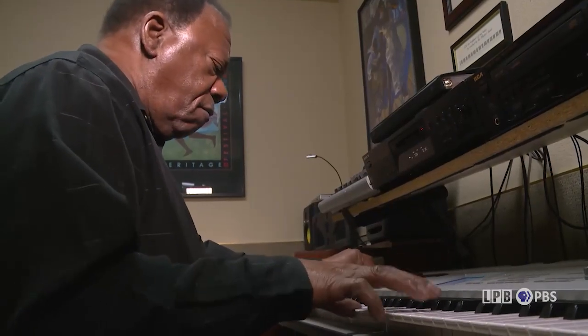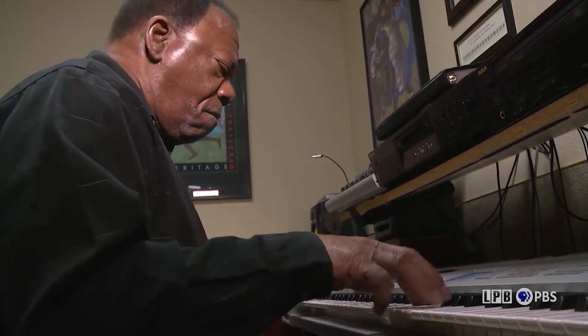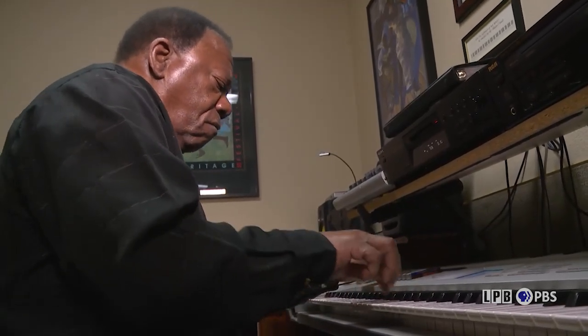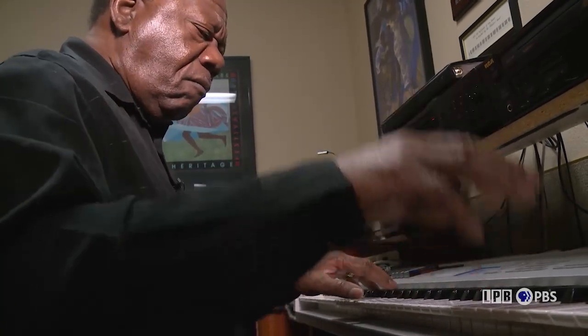I ended up taking orchestration and arranging, which meant you had to learn to play the piano or the guitar. And being on scholarship, I couldn't drop the class, so there I was trying to figure out how to play piano. I learned to play by ear, so I just played everything I heard on radio.